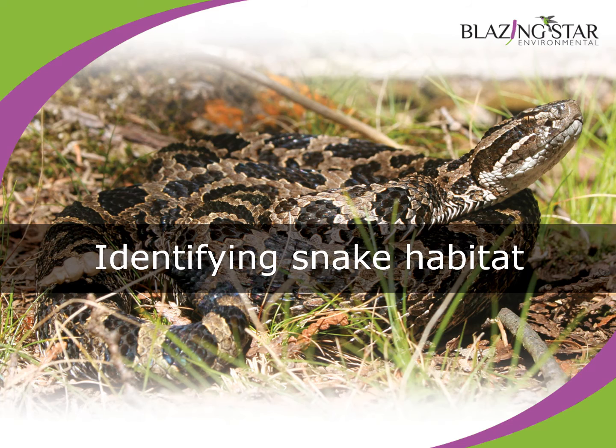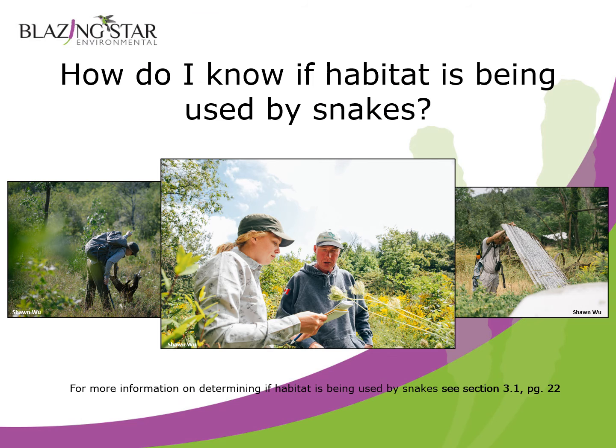Now that you know the type of habitats that snakes use, let's discuss how to determine which ones might be present on your farm. How do you know if habitat is being used by snakes? Well, you can start by visually searching for snakes to determine if species are using important habitats on your property.